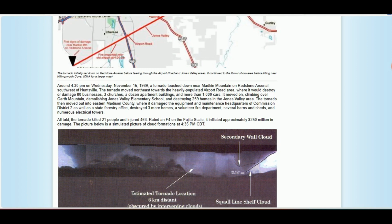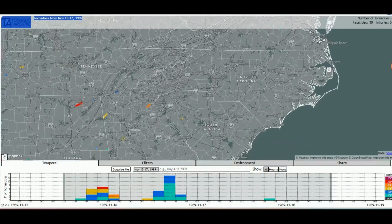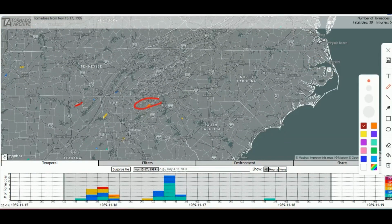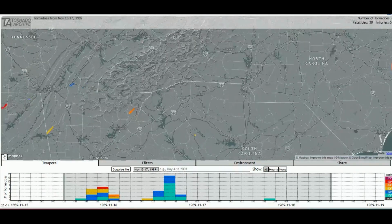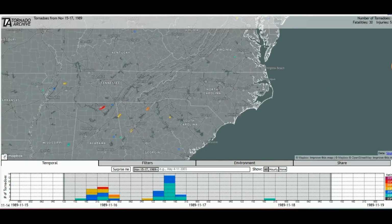Later that night, this was not the only significant tornado to occur. There was another notable tornado, an F3 tornado, in northeastern Georgia. You can see here, and this tornado, indicated by the storm survey, was estimated to be about a half mile wide in its damage path. So that is a very large tornado to also occur in this outbreak.